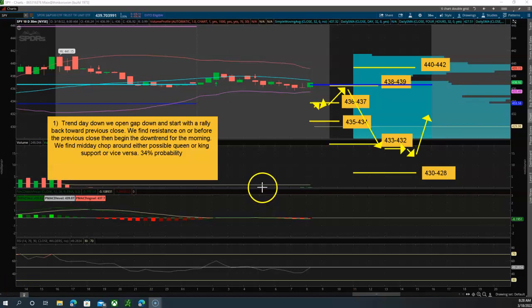All right, here we have the first scenario, which is our trend day down structure, which starts off with a rally out of the cash open, headed back towards the previous close of yesterday, and somewhere around this previous close, on or before, we find resistance and roll over and get into our downtrend of the day or of the morning.